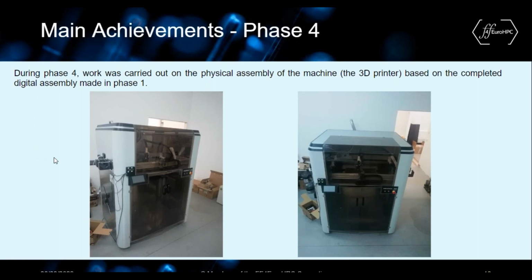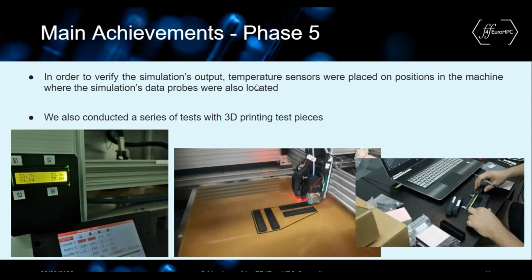We conducted the whole assembly of it, and we put in a little box and sensors in different places inside to measure the temperatures and how they propagate in the whole environment inside of it. So phase 4 was a physical thing, assembling the actual machine. When we had the machine finished, and we had the first simulation of temperature propagation inside, we then started to test and compare the results.